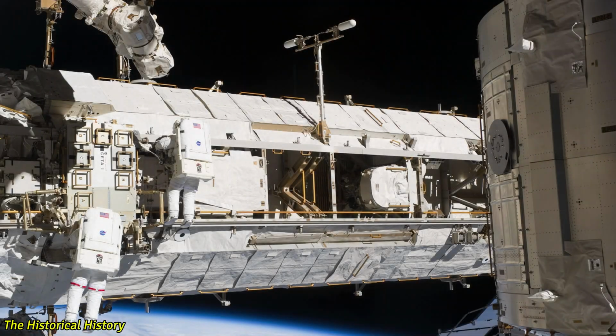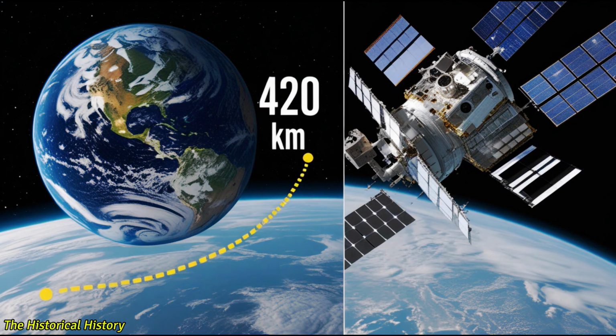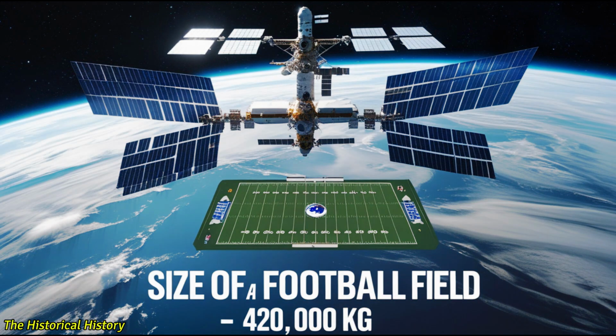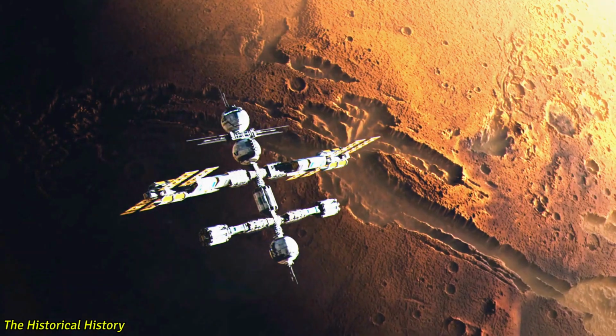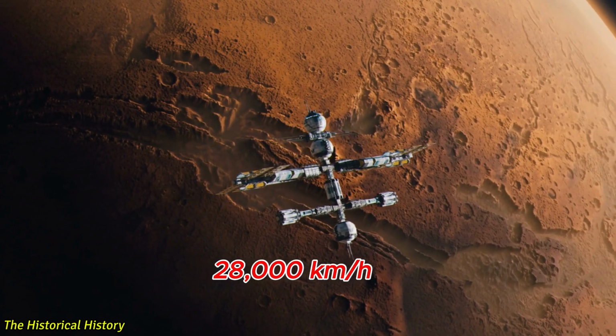What is the International Space Station, and why was it built? The International Space Station is a massive space laboratory orbiting Earth at an altitude of about 420 kilometers. It is a modular structure, meaning it was built piece by piece in orbit. It is roughly the size of a football field and weighs about 420,000 kilograms. The ISS orbits Earth every 90 minutes at a speed of 28,000 kilometers per hour.